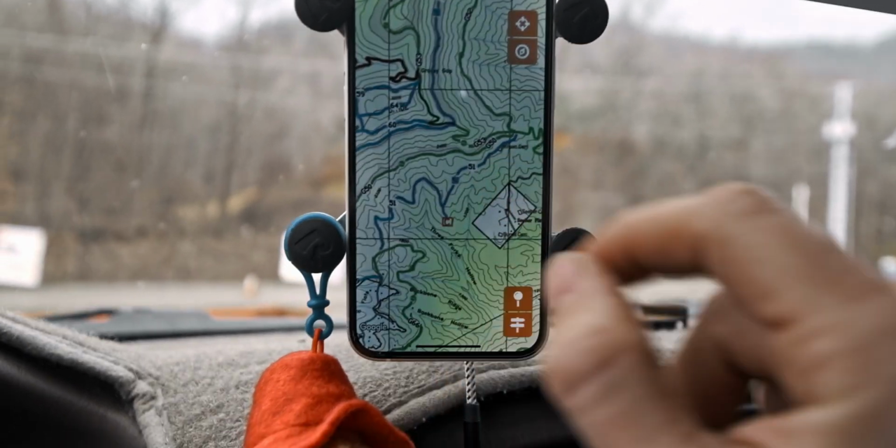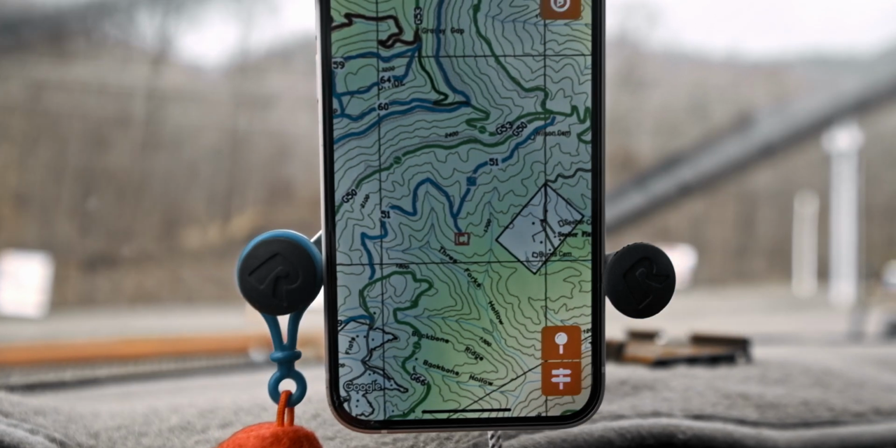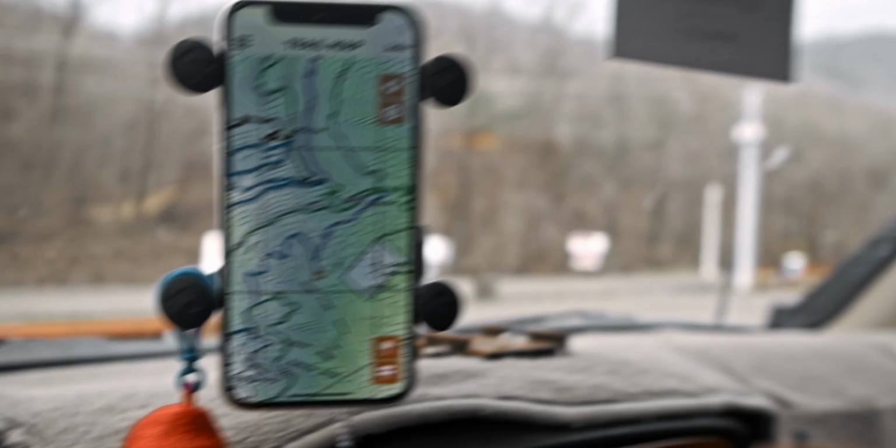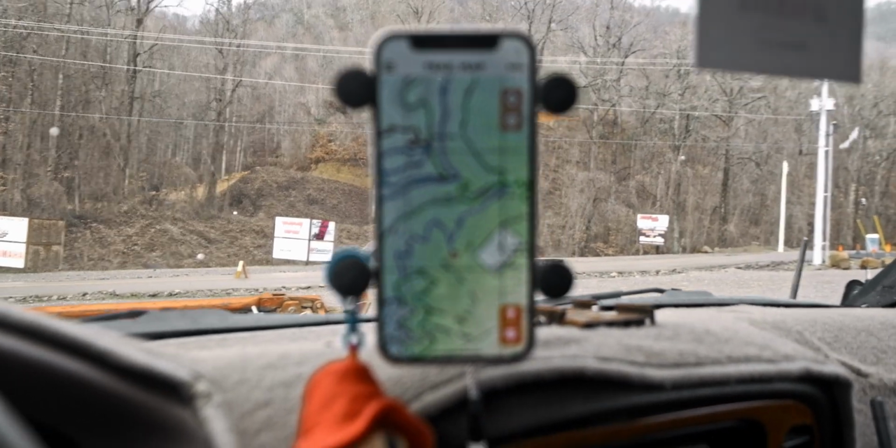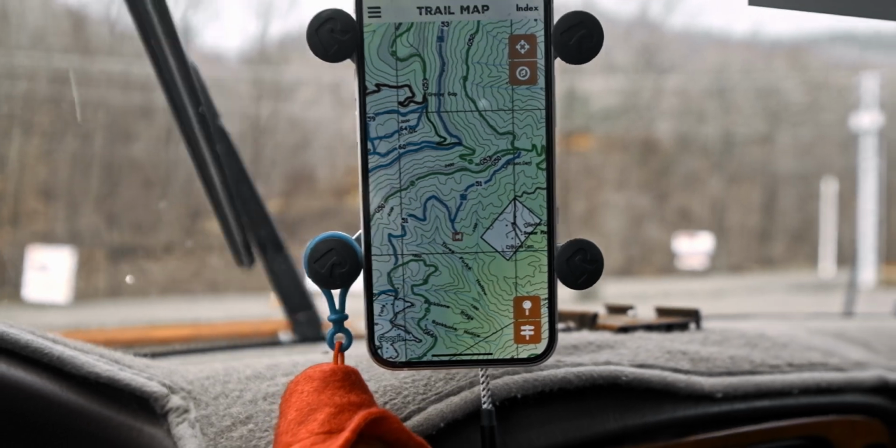So we'll run Panther Rock and test out Lee's new setup. See how that fares, and this will be my first time wheeling with the 35, so I'm looking forward to that.